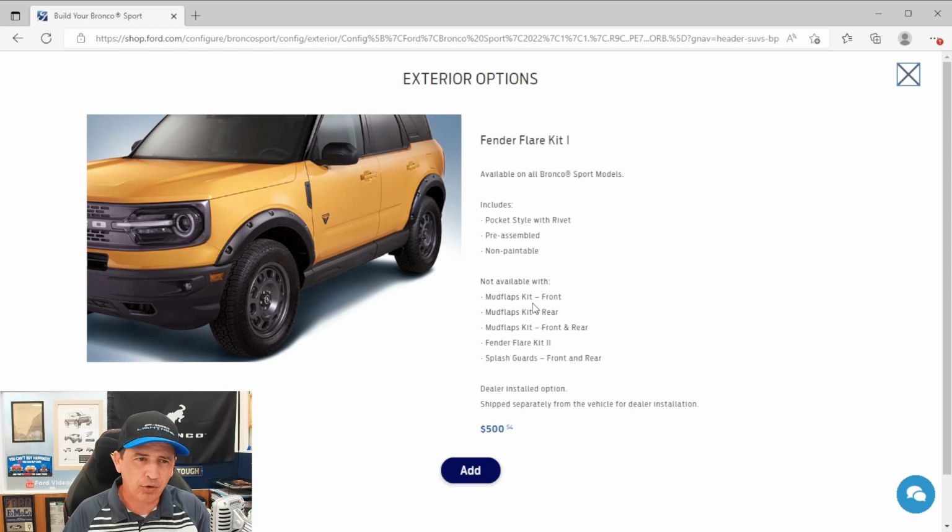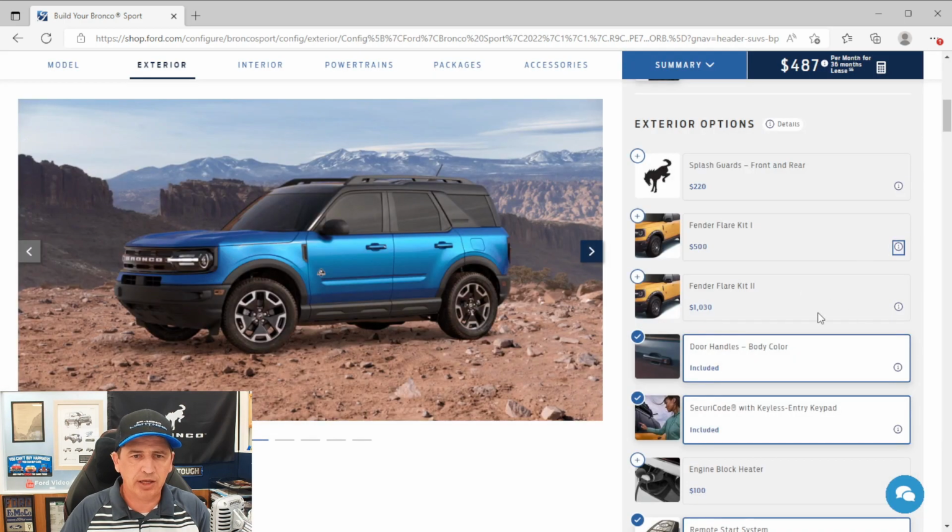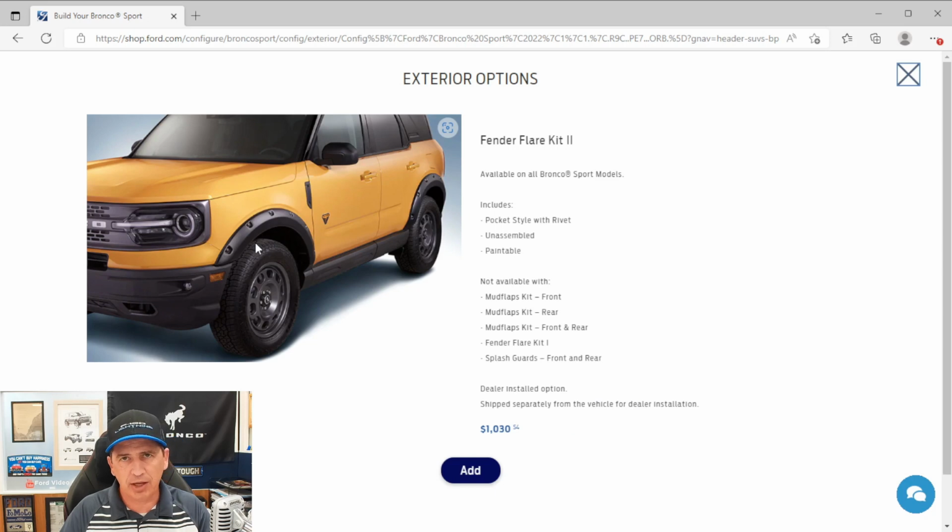I haven't heard a lot of people ordering these, so I don't know if it's holding up builds or not, but do keep in mind they are not available with any of your mud flaps, available splash guards or the mud flaps. So keep that in mind. And the other one, the fender flare kit 2, that one there is a little different. It looks the same. The image isn't right.